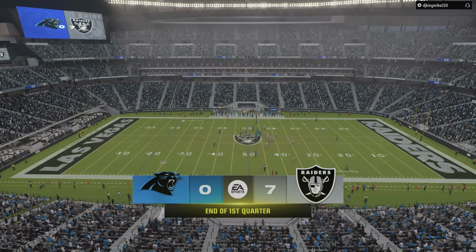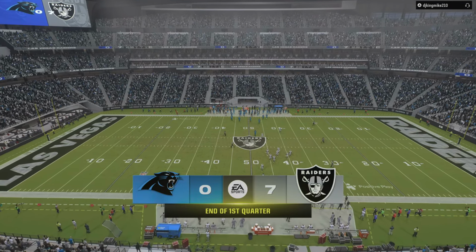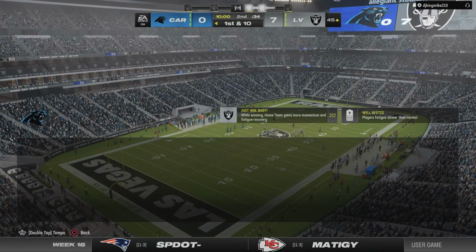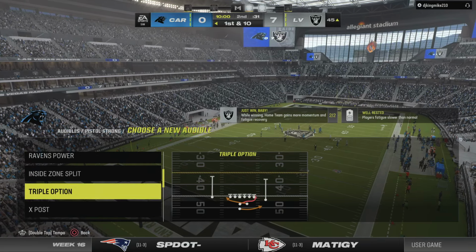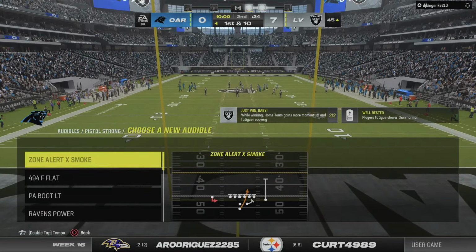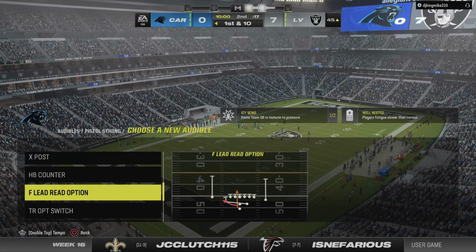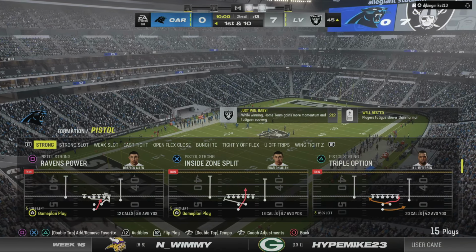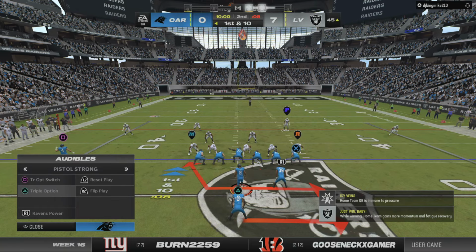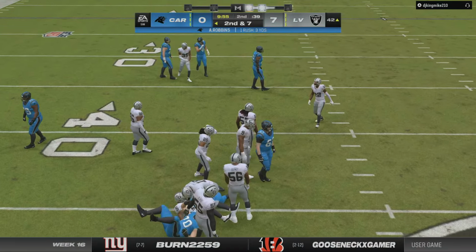After one, 7-0 on EA Sports. Panther football to start quarter number 2 as they've got it with a 1st and 10. And he'll power ahead, but only for about 3 yards.